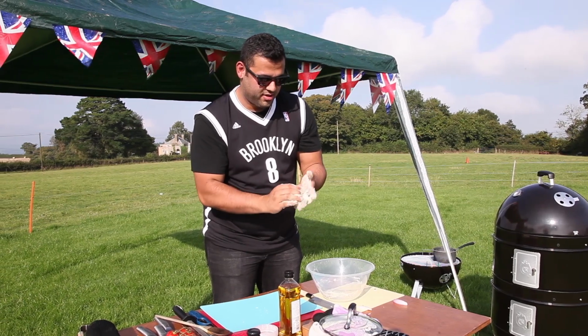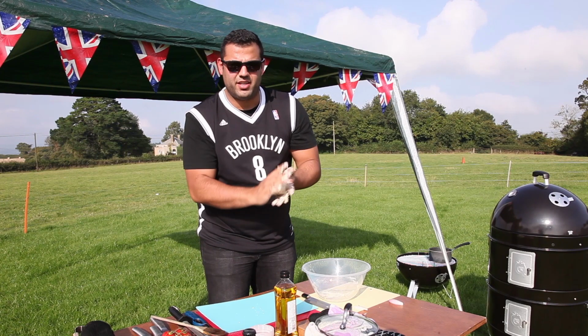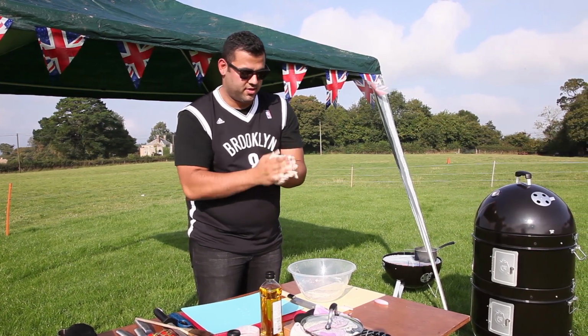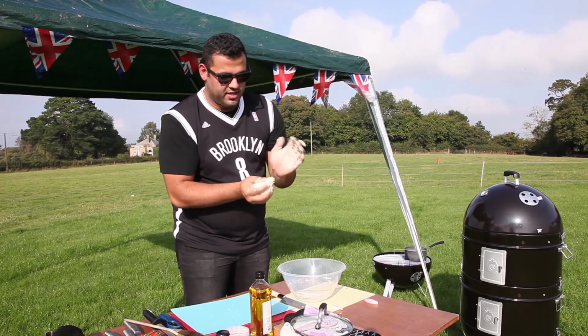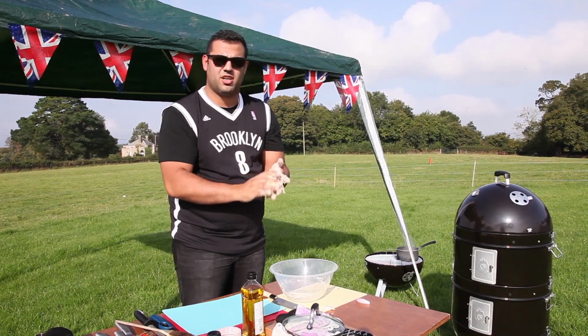Just making up a flatbread, so I'm just making up a dough now, and then I'll leave it to sit here and rest for a bit, prove. Just enough for one flatbread, so I'm going to leave it here till the last minute and then chuck it on the grill. Doesn't really take much, a couple of minutes each side, and that'll be it really.